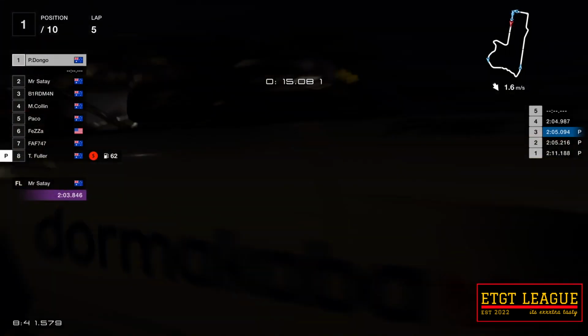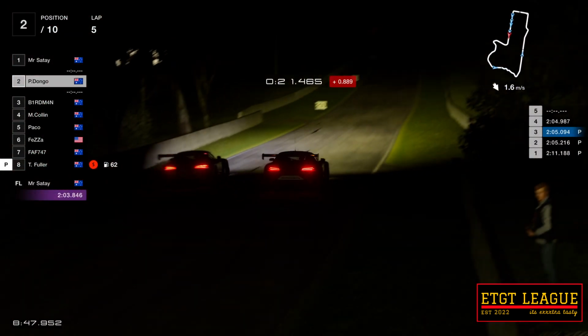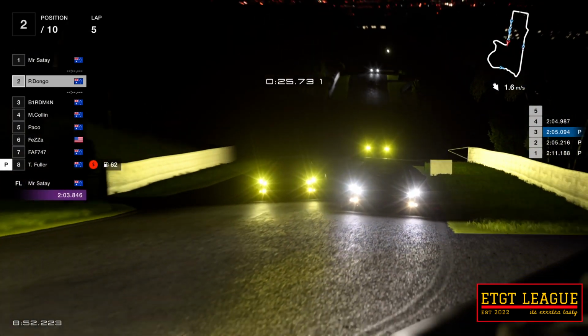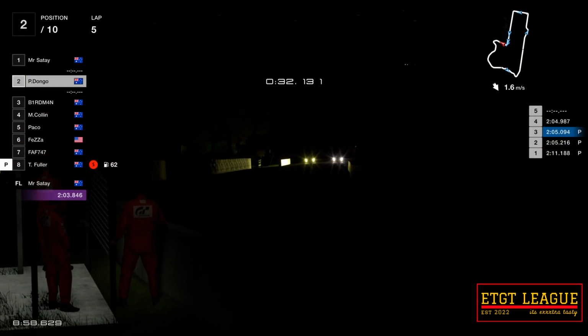Okay, Trent Fuller's now pitted. He'll be in the pits to fix the damage. Watching his teammate trying to defend from Sicko Motorsports. Oh, they're going to the second turn. Is Chris Panajak in the lead? He's on the outside, but Peter Dongo is on the inside. Oh, that's tight.